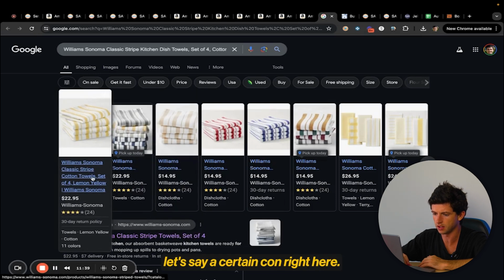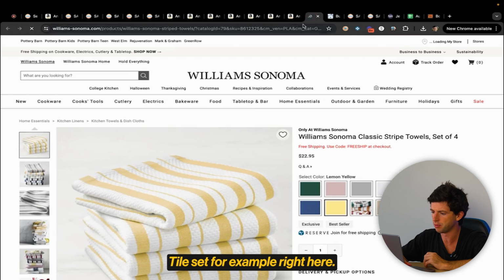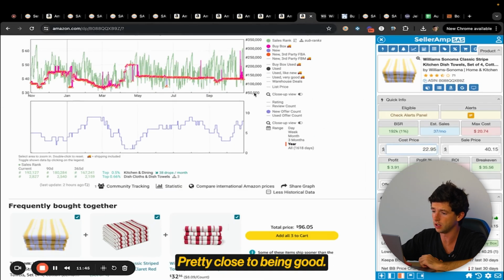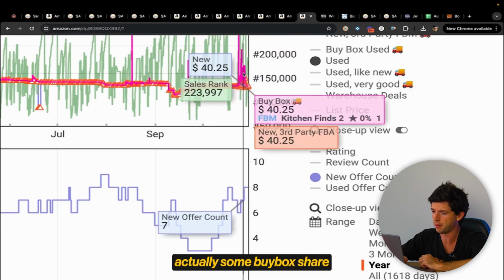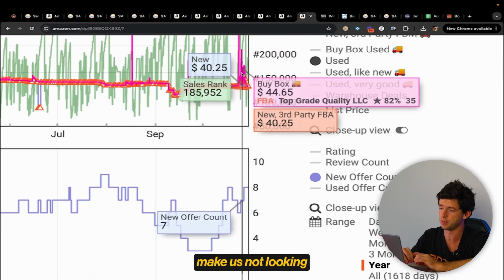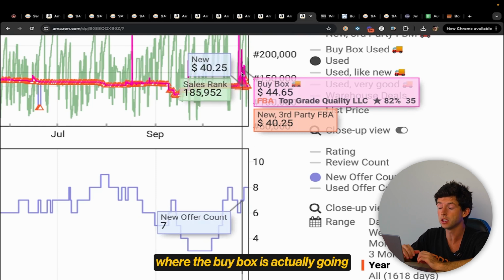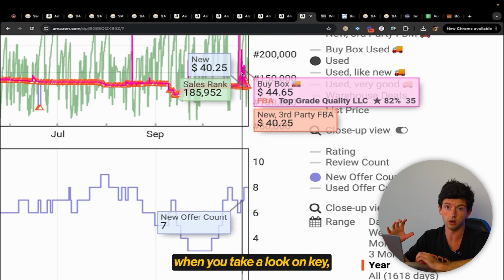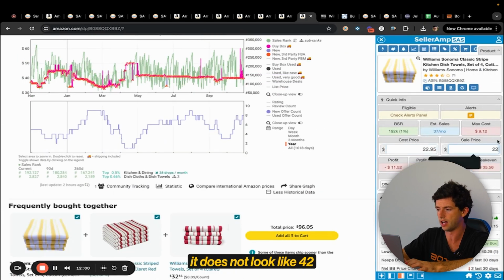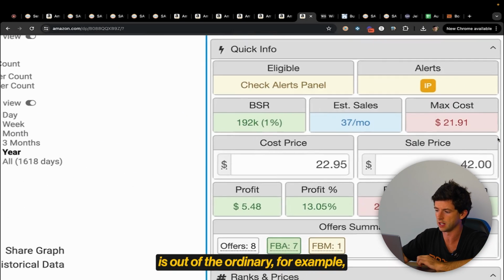Let's see, so we can see cotton right here, towel set, for example. So we're here at 22.95. Pretty close to being good, and we can see there's actually some buy box share going higher here as well. It's a huge mistake I made, and a lot of beginners make, is not looking where the buy box is actually going, because all the time when you take a look on Keepa, you can actually price above the current buy box, which we can see in this case. It does not look like 42 is out of the ordinary, for example, right there.